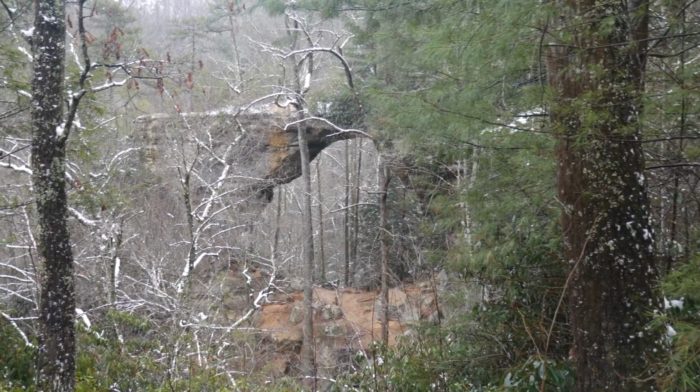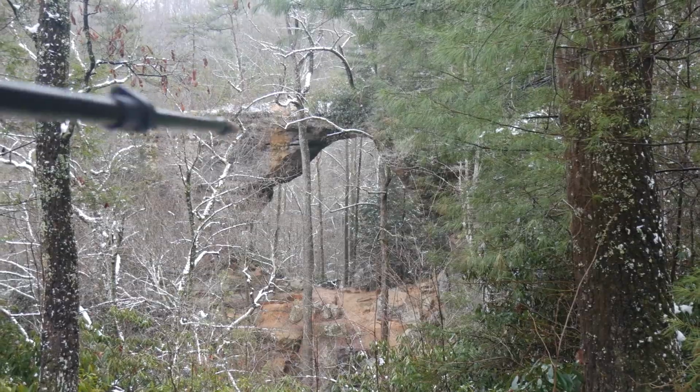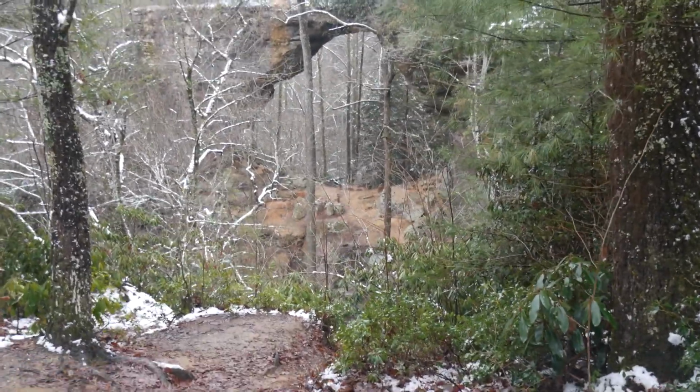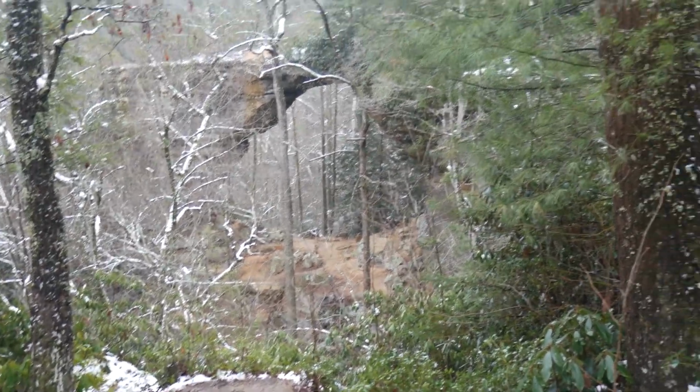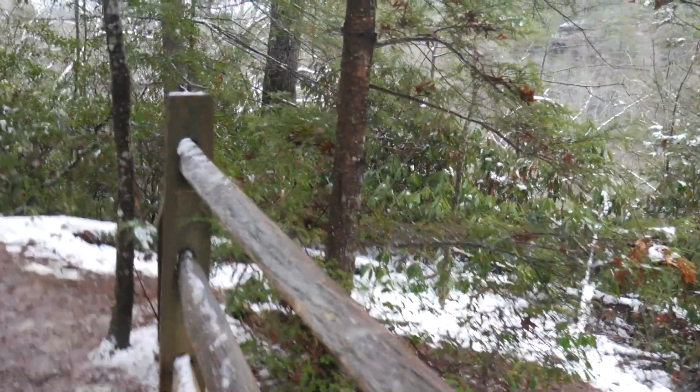Finally made it down here. The Gray's Arch. You can see the arch right there. And then down there is a trail that we can get to. And we can actually climb underneath the arch and sit down for a minute and maybe eat a snack.